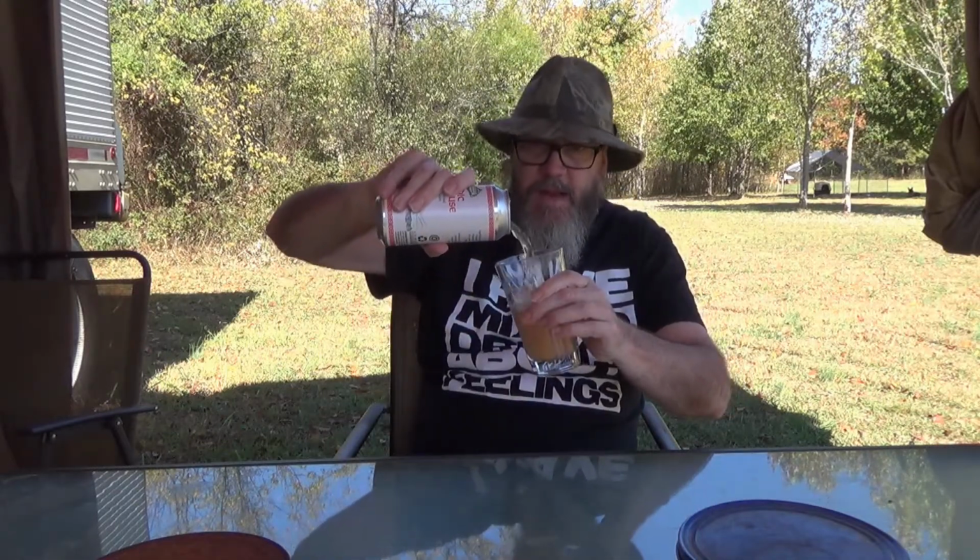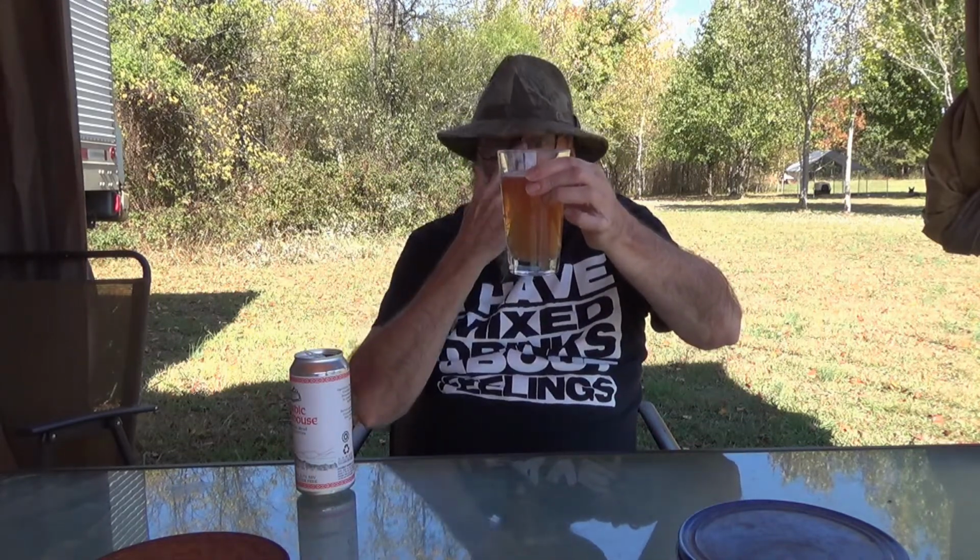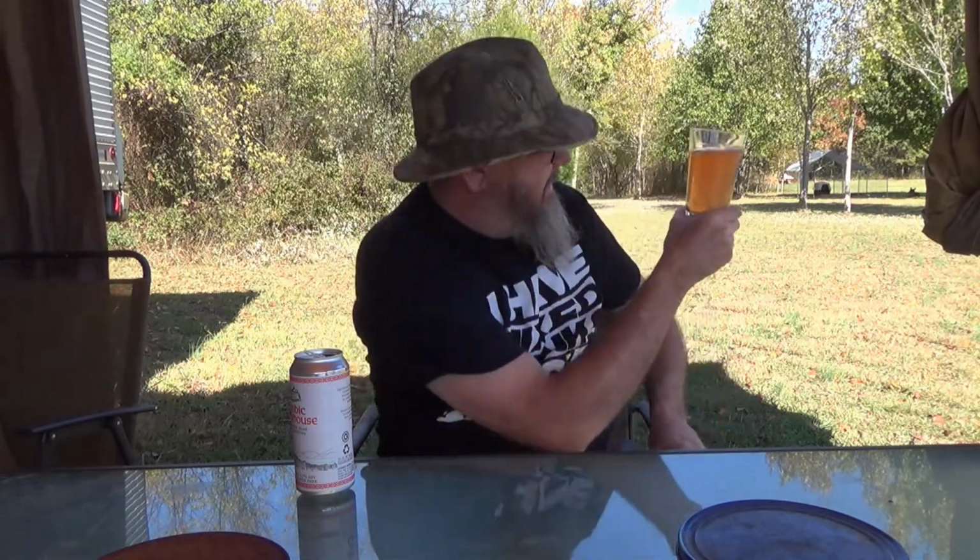Let's see what we got here. Well, it has a little bit of a pinkish tint to it, thanks to the cranberries, but maybe just a little bit cloudy, just a little, but it's pretty. Hard to say. It looks kind of orange. Looks a little bit orange in color. Y'all tell? To me, it looks a little bit orange instead of pink.